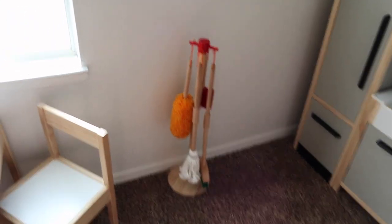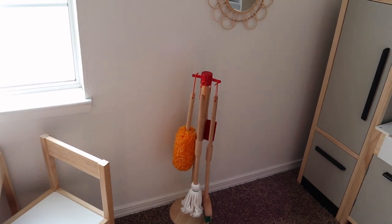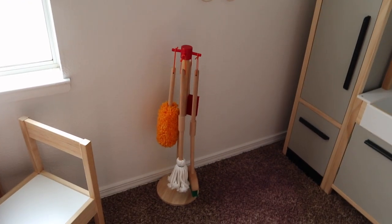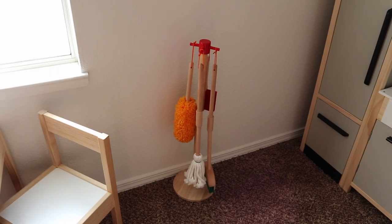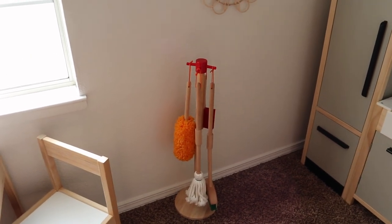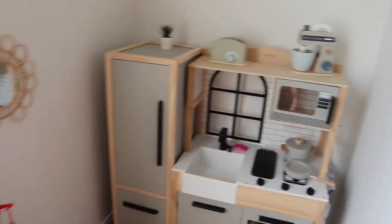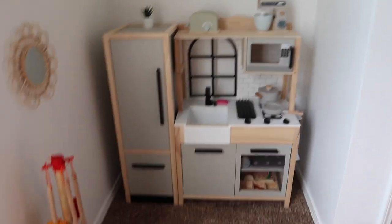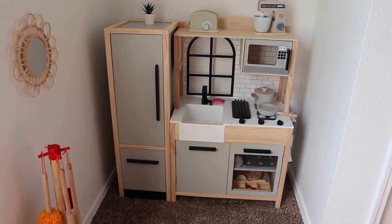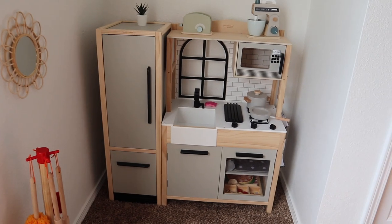Right here is Lucy's little broom set. It comes with a broom, mop, dust, and a little brush pan thing. This is from the brand Melissa and Doug. We also have a lot of Melissa and Doug toys here, as well as the Heart and Hand with Magnolia from Target, which brings me to Lucy's little play kitchen and refrigerator. It is from the Heart and Hand collection with Magnolia. Purchased it at Target. Obsessed.